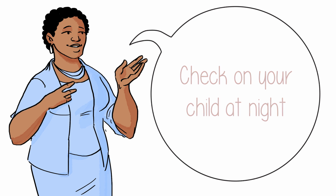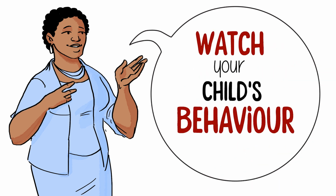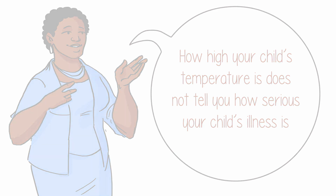The doctor recommended: 1. To watch Kira's behavior and appearance as a sign for how she is feeling, specifically if she appears more upset than usual or very sleepy and hard to wake up. How high your child's temperature is does not tell you how serious your child's illness is. How your child is behaving is generally a more useful sign. For instance, check if they are more irritable or harder to wake up than usual. This would be a reason to take her back to a doctor to be assessed again.